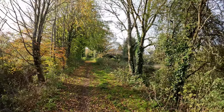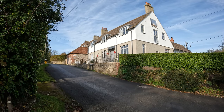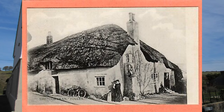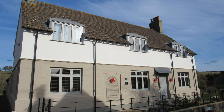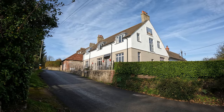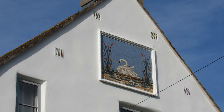back into the village. Now, this building here on my right used to be a pub, the old Swan Pub. Originally it was a thatched building that got burnt down in 1903 and then was rebuilt. It was closed by the brewery in 1998 and was never reopened, and it's now a residential property. But lovely to see it's still got the old painting on the side of the building there at the top.